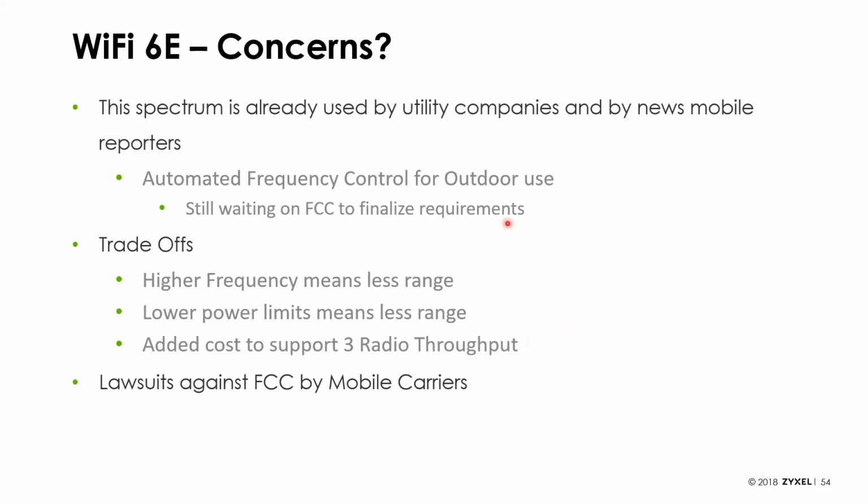The challenge you run into is for outdoor use. Rather than use DFS, which caused all these problems, the FCC came up with a new thing called automatic frequency control. Basically, it requires your access point or router, if it's being used outdoors, to communicate its location and channel usage with a central database. And that central database will check for legacy licensed users and make sure that they aren't in that area before it allows you to use that channel.